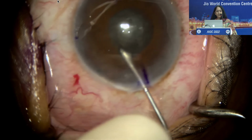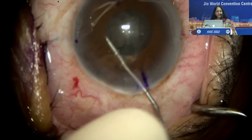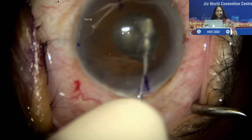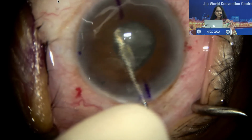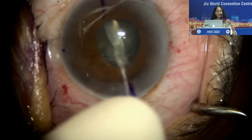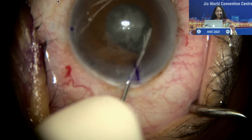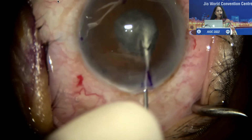Here again, we are doing a very gentle hydrodissection. It's a sticky kind of nuclear material. So a very gentle putting of the fluid and nudging of the nucleus is done, so that once you see, and it's very important in these cases, that we need to see that the nucleus is mobile.